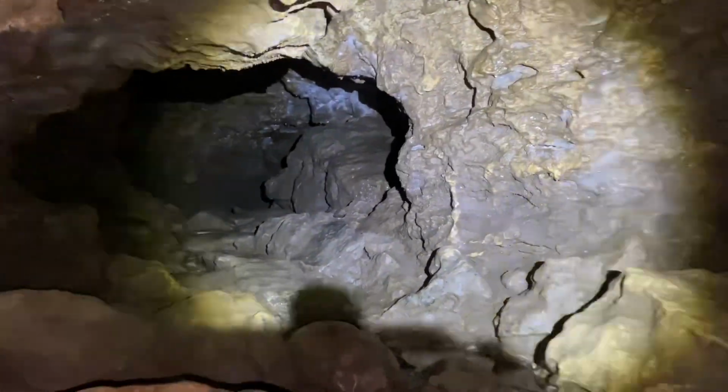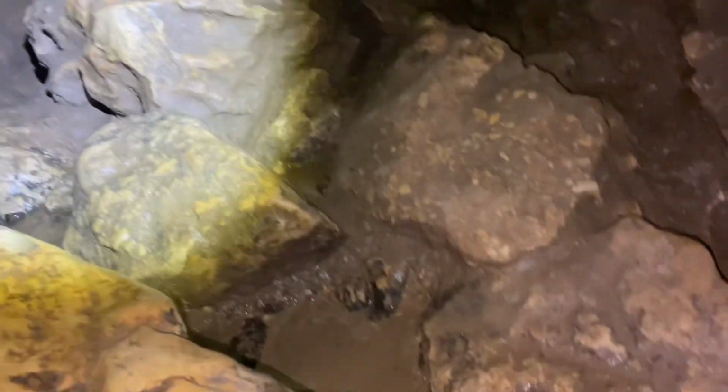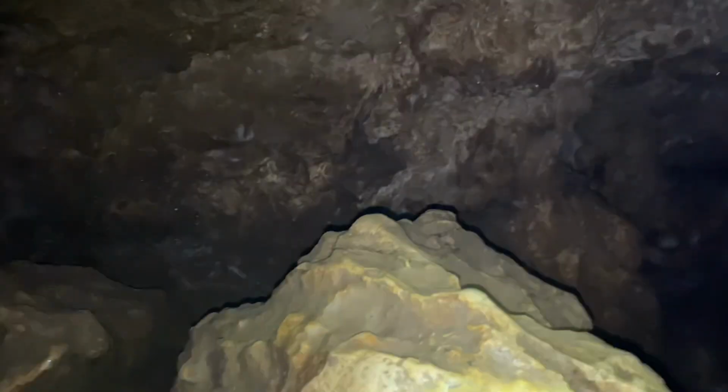You see, there's running water. The cave goes in that direction. The cave goes down here. So we are going to go to the left. I'm too old for this.